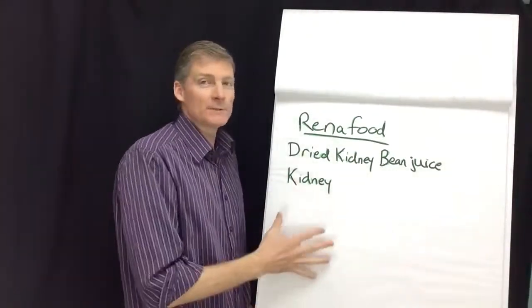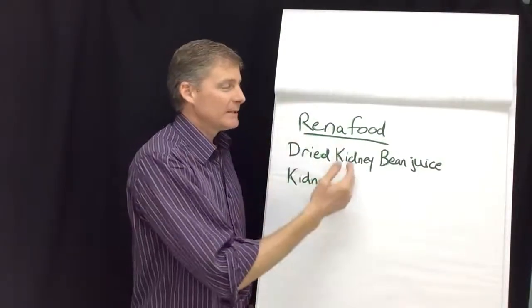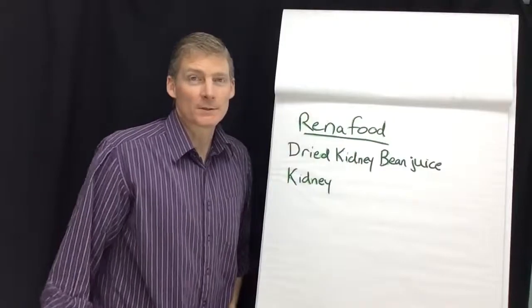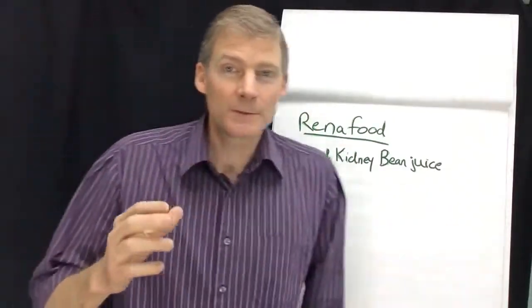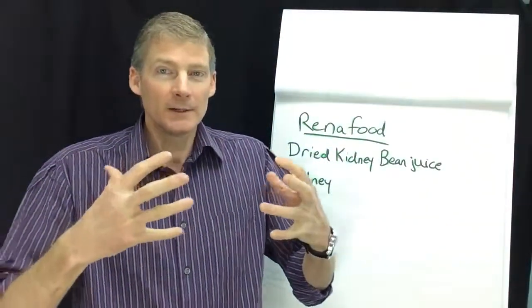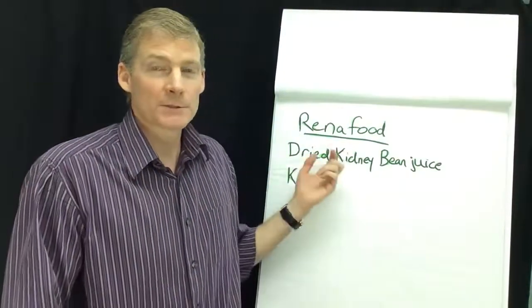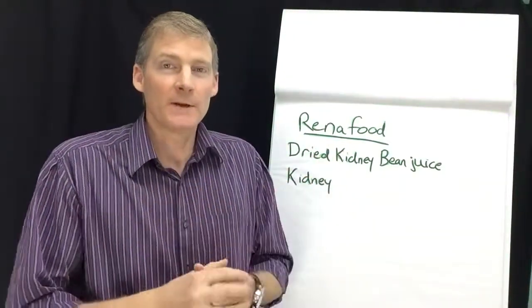And there's other ingredients too. I didn't write them down. But it's got kidney bean and it's got kidney in it. And that's Rena-Food. So you want to turn on the kidneys so they function well, so that they get drained out. And this supports the kidney cells.